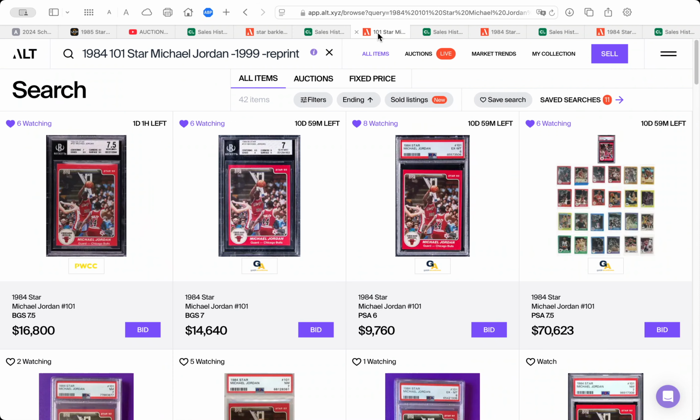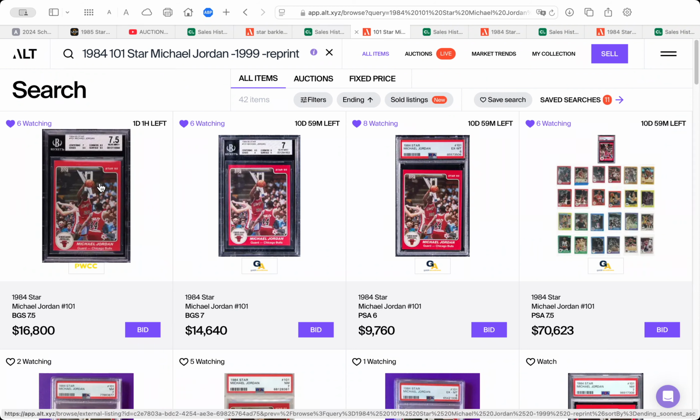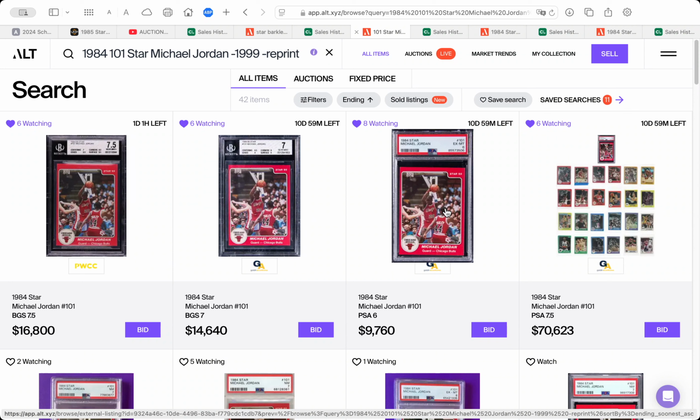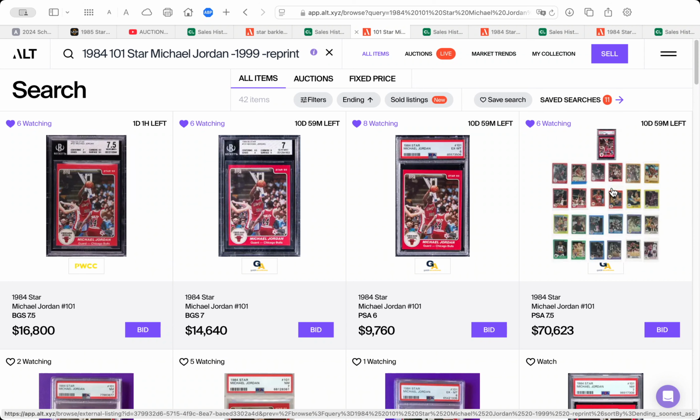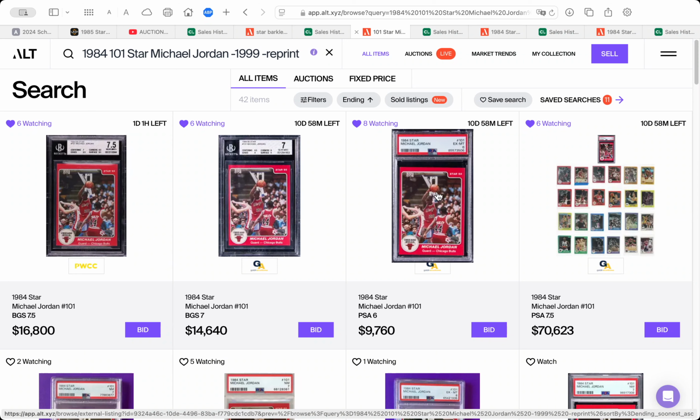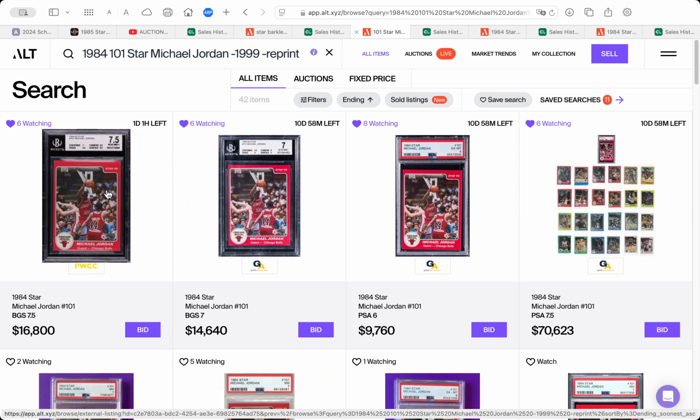Going to upcoming listings, we have 4. We have a BGS 7.5, a BGS 7, a PSA 6, and then we have the PSA 7.5 at PWCC, a little bit top heavy. I think it's not going to sell, in my opinion. It's going to be interesting to see where this 6 ends with this 7 and 7.5.